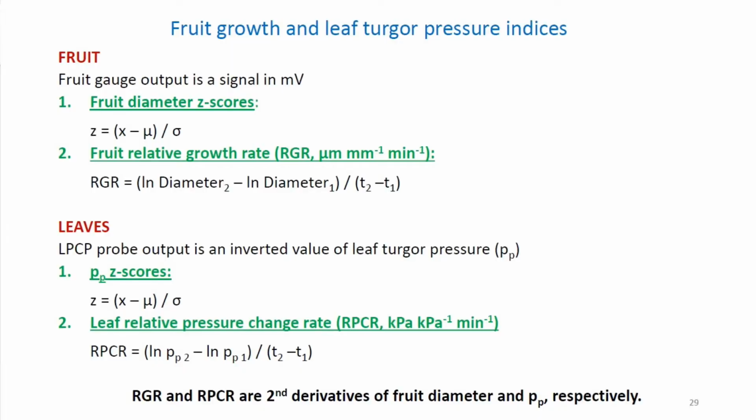And then finally, I want to talk about the continuous sensors that I had on my trees. So we had these fruit gauges and LPCP probes, and what I did is get the signal outputs from both of them, and I calculated the fruit diameter z-scores and PP z-score. PP is the inverted value of leaf turgor pressure, and this is the output of these probes. And why did I calculate z-scores? Because this is the only way we can compare two different measurement units.